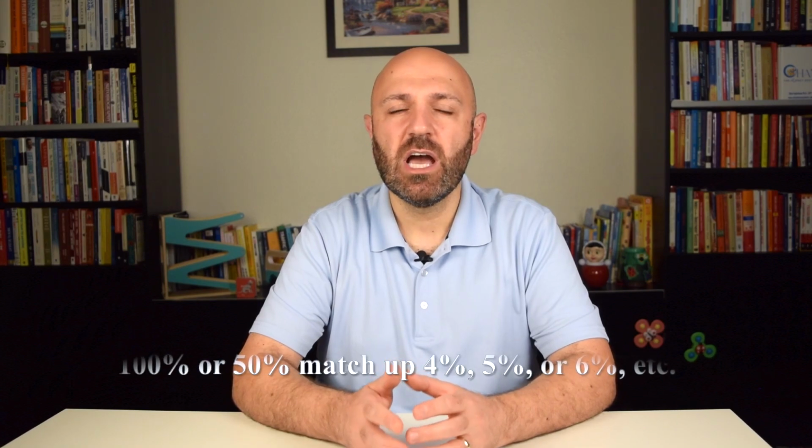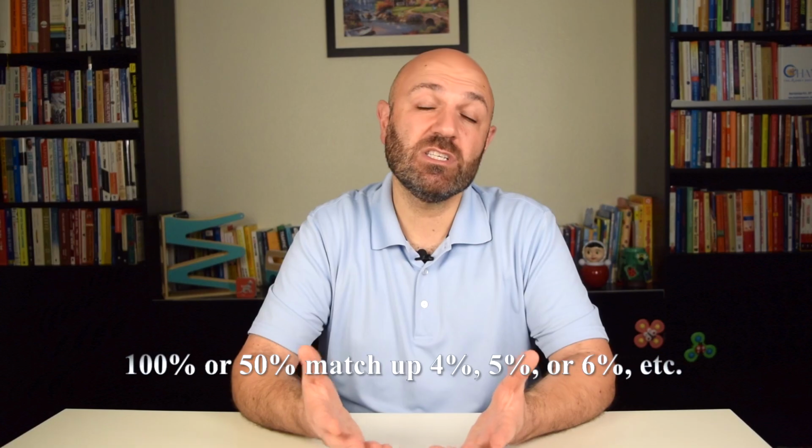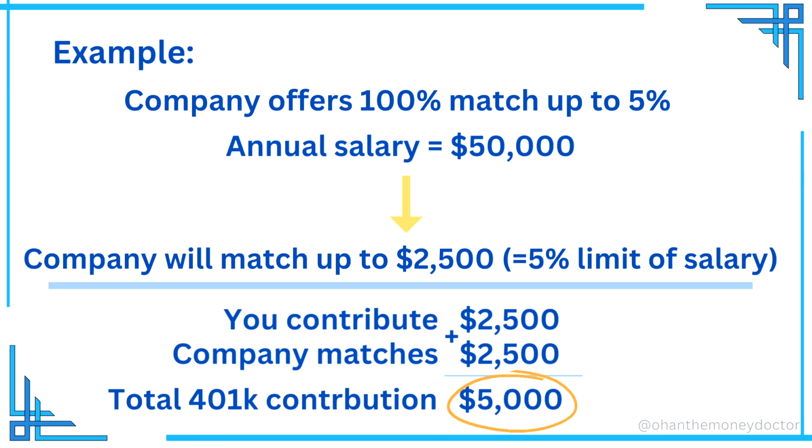For example, 100% or 50% match up to a certain percentage from your salary, like 4, 5 or 6%. For example, if your company offers 100% match up to 5% of your annual salary and you make $50,000, they will match your contributions up to $2,500, 5% of your salary. So if you contribute $2,500, your total 401k contribution becomes $5,000, with half of it being free money.